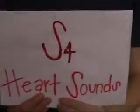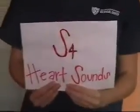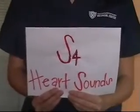S4 is an extra heart sound heard right before S1. It sounds like Tennessee. It is heard when there is resistance to ventricular filling, commonly caused by a stiff ventricle from hypertrophy, disease, or injury to the ventricular wall. It is best heard with the bell of the stethoscope.